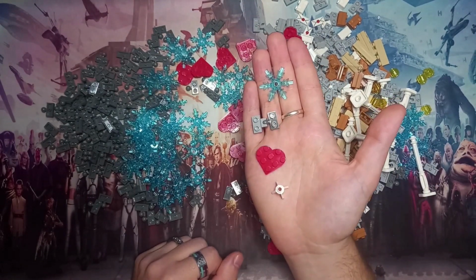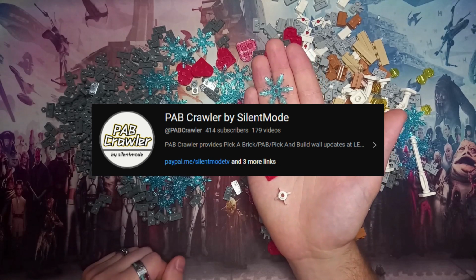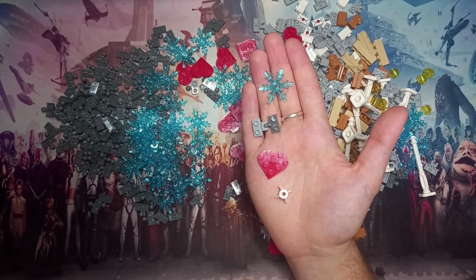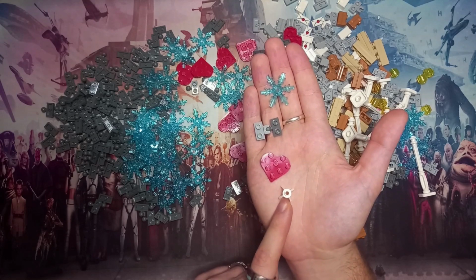I also got 10 rocket butts. I was watching a video from Pab Crawler, check them out if you haven't, and they just cover most of the London stores and what you can find on the Pab wall on certain occasions. And I saw this piece and I knew I didn't need it, but I also knew that I'd really want it, so I picked up 10 of them.